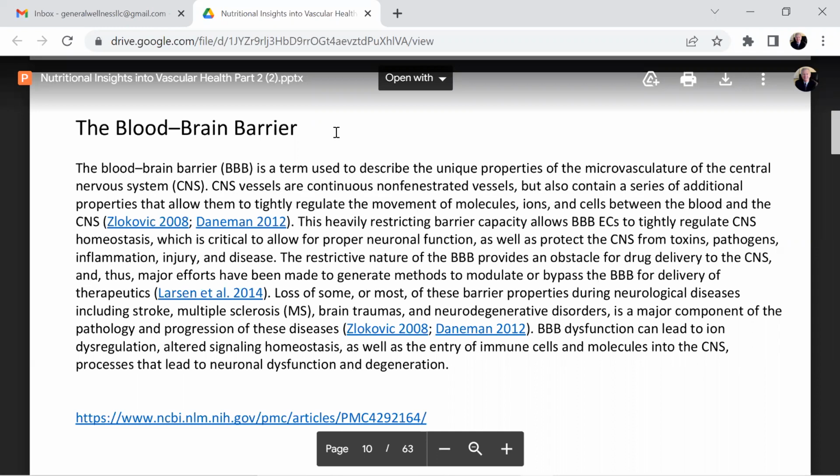Which is crucial to allow for proper neuro function, as well as protect the central nervous system from toxins and pathogens. Remember, these are blood vessels that have these regulatory factors that keep pathogens out of affecting the central nervous system. Inflammation, injury, and disease. The restrictive nature of the blood-brain barrier provides an obstacle for drug delivery. This is a real problem for conditions like Parkinson's.